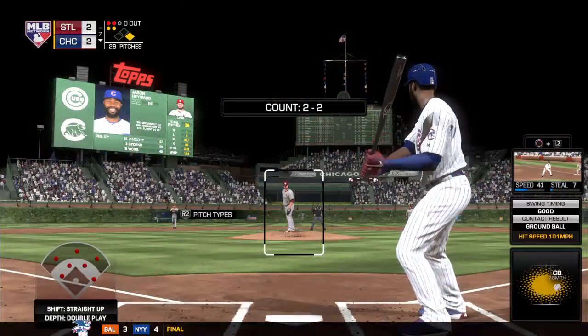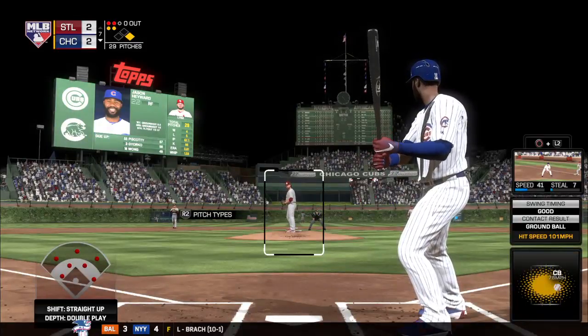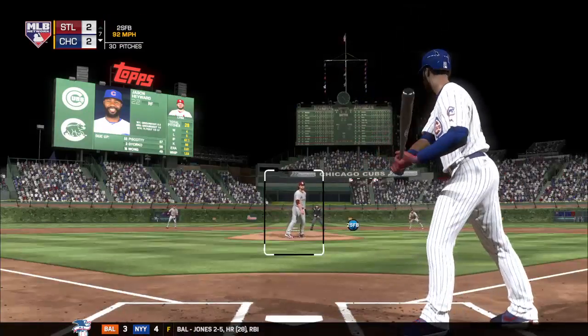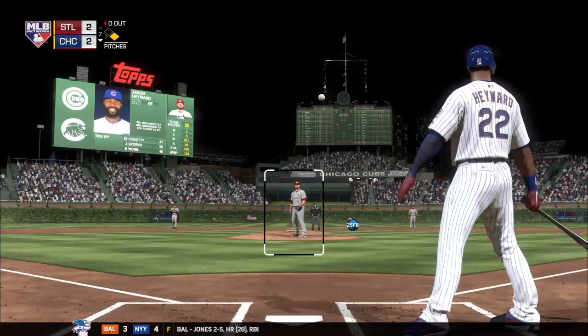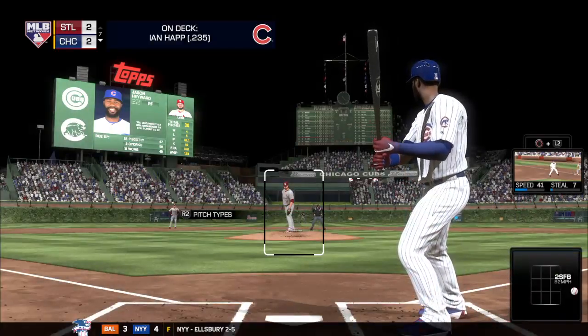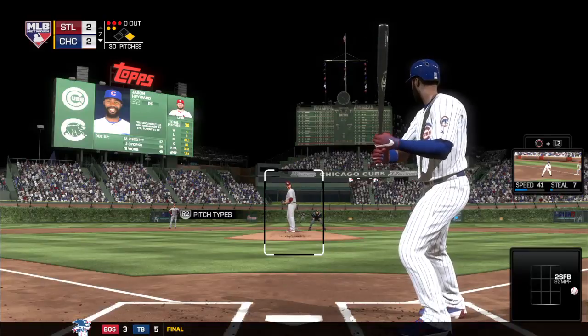Number 22. Ready for another shot now, Jason Heyward. His prior history versus this arm, he's gone 4 for 9. And he misses this one inside, and that'll run things full 3-2. Walks are never good, but they're especially bad news late in games like this. It seems like they always come back to bite you.